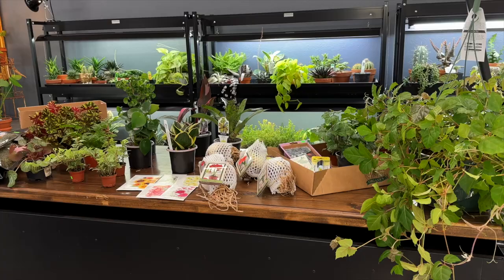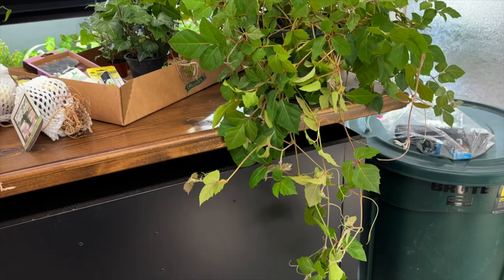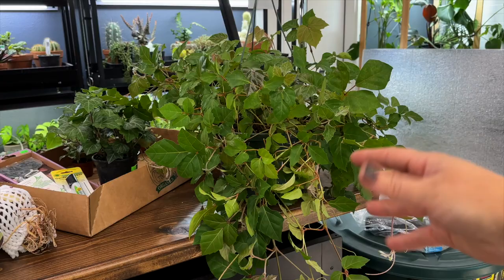Let's take a quick look at the whole haul. Starting on this side of the table, we've got the grape ivy, which these usually will grow like 3 feet by 3 feet, and you can see that they do trail. It likes pretty bright light to be happy. I think the one my parents have is in a spot that gets some filtered afternoon sun, but it's very filtered. It's light coming through trees, so it's not really intense. So I'm gonna be pretty mindful. I'll probably put it in a south-facing window, but back away from the window a tiny bit.